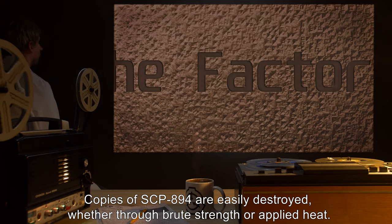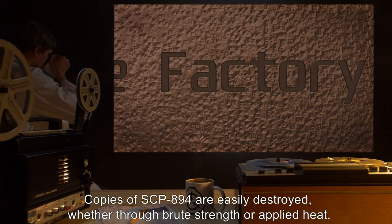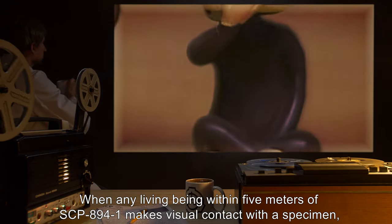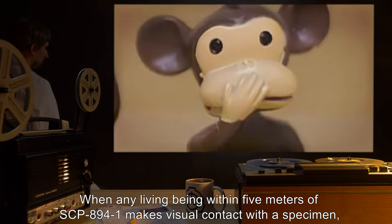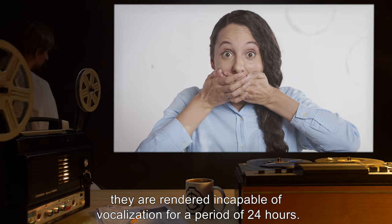Copies of SCP-894 are easily destroyed, whether through brute force or applied heat. When any living being within 5 meters of SCP-894-1 makes visual contact with a specimen, they are rendered incapable of vocalization for a period of 24 hours.